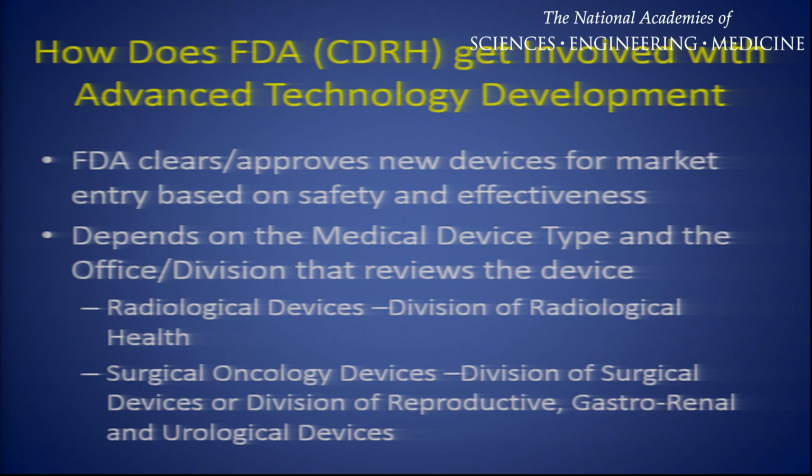The radiological devices are entirely reviewed by the Division of Radiological Health. Surgical devices, surgical oncology devices, they can be reviewed in almost any of the Office of Device Evaluation departments, but two of the big areas where they're reviewed are the Division of Reproductive, Gastrorenal, and Urological Devices, or the Division of Surgical Devices.